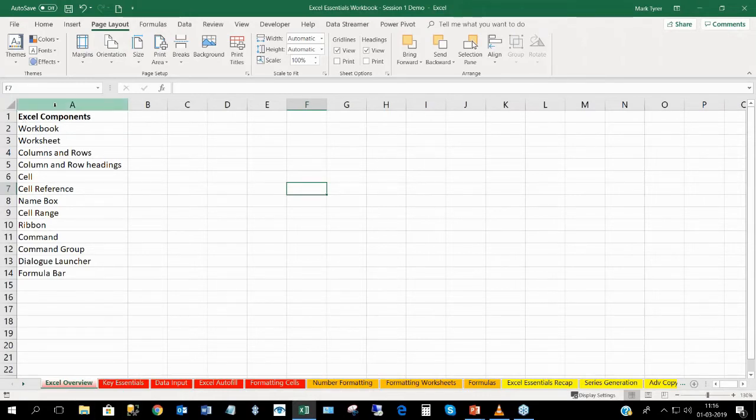Then, as I've already referred to, from its inception, we've got these columns and rows. These are my column and row headings, and I can then go and select a combination of a column, so column D, and say row 5, and that gives me a cell reference. That cell reference will be displayed in what we call the name box. And so here I've got that cell D5 selected, and that there is my now active cell.